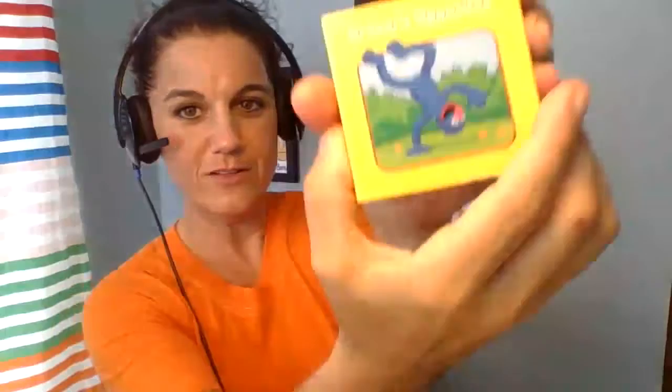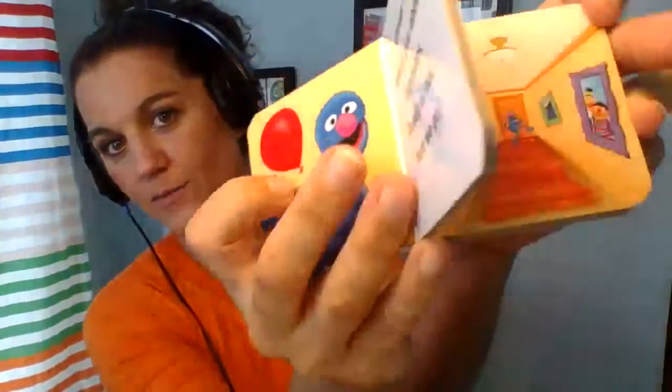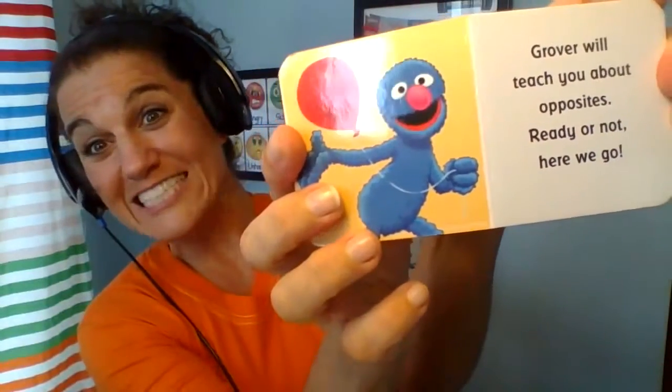I have these little tiny books that are so perfect for VIP Kid because they're not cumbersome. You know, when you show a book in the camera, they're tiny, and the kids can read along and still see you. But I like my little opposites book because we can talk about near and far and wet and dry and hot and cold, and the kids really enjoy that as well. They love that.